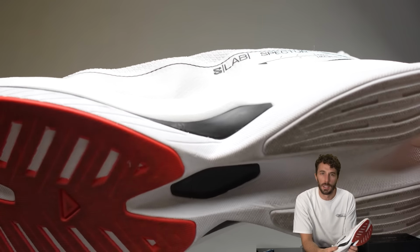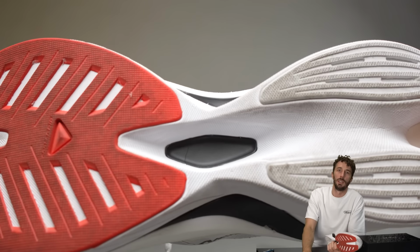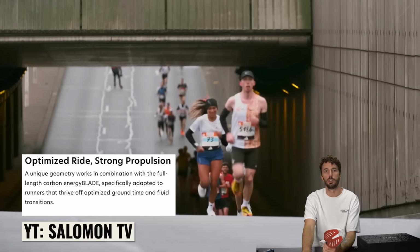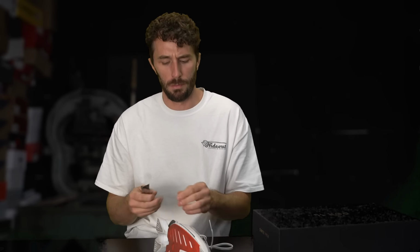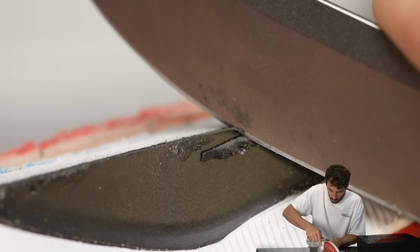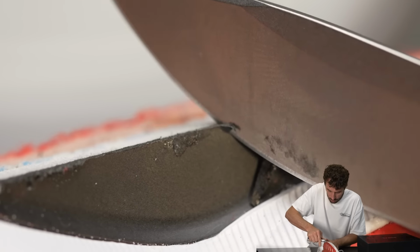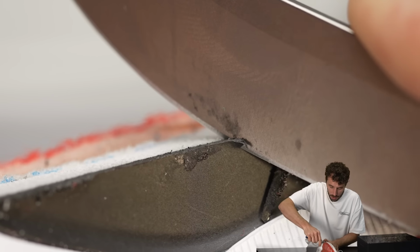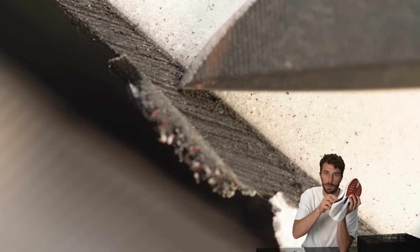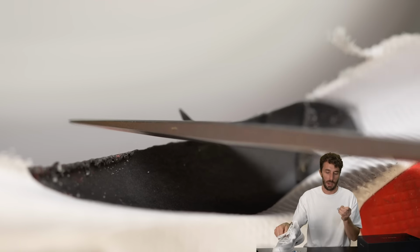And they say it's carbon. They say full-length carbon plate, specifically adapted for runners that thrive off of optimized ground time and fluid transitions. So what's carbon about it? Let's just cut a little piece off and burn it and see if it is actually carbon fiber, or what is carbon about this, because that does not seem like that should be that hard to break if it's carbon fiber. So I don't see any carbon fibers in there, just from that little bit that I cut. There's no fibers in there.